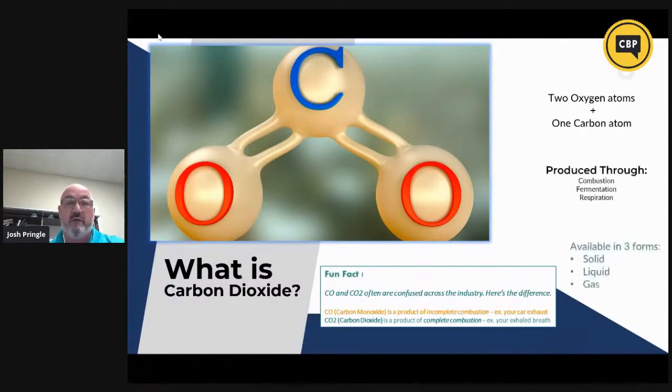So to give you a little bit of an idea here, the molecule itself is produced in the human body, and it is also produced naturally. So in the natural environment, the decay of plant matter or animal life, even humans, produces some CO2. Off-gassing from fissures or volcanoes, you'd see a higher CO2 content at the top of the volcano than at the bottom. It's produced unnaturally too, through some industrial processes. The one that most brewers know is that their CO2 comes from the production of ethanol. It's a byproduct of ethanol production.